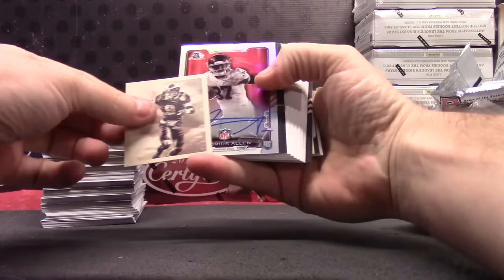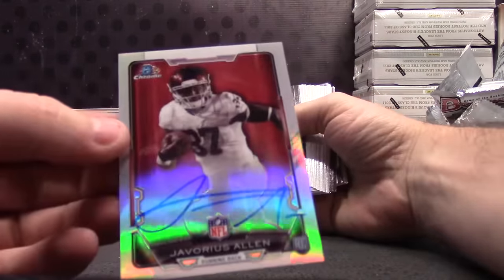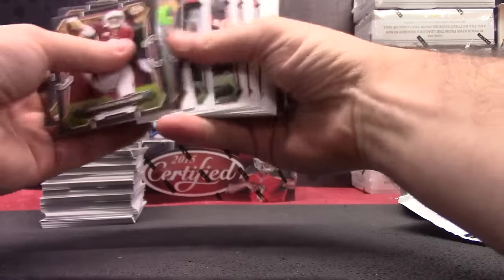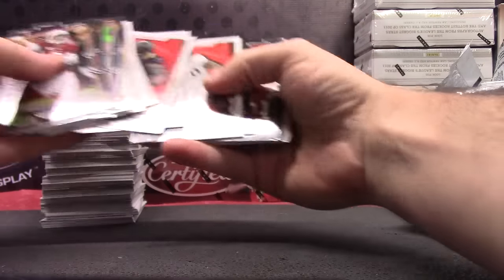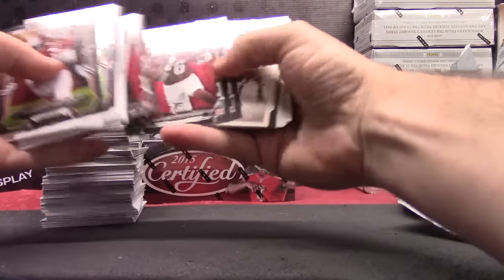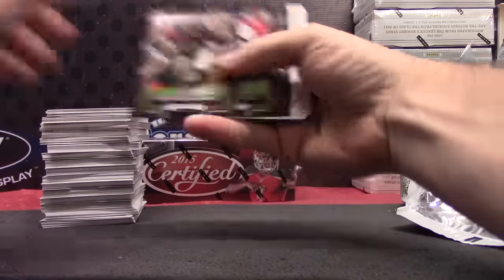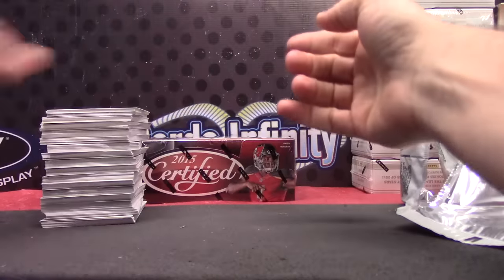We have a mini Javorius Allen. When What's-His-Face went down, he had one really big game. Javorius? I remember. You get a million rookies, just about all of them, probably. You get a bunch of these minis, too. Philip Dorsett. Peyton Manning. Got a tough matchup this week. And base.